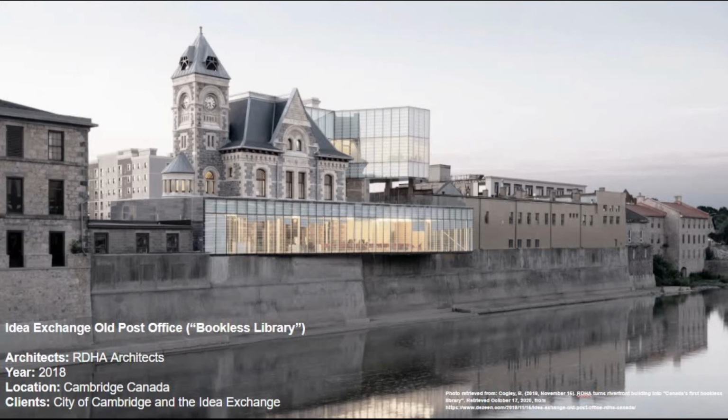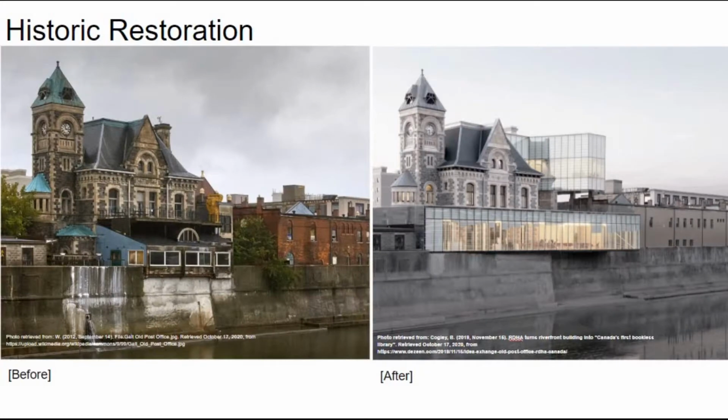The first project is the SiJia Exchange Old Post Office located in Cambridge, Canada. Gall's Post Office was a landmarked masonry structure located on the Grand River and was constructed by Canadian architect Thomas Fuller in 1885 as a government building. It later got turned into a post office, which eventually became abandoned.